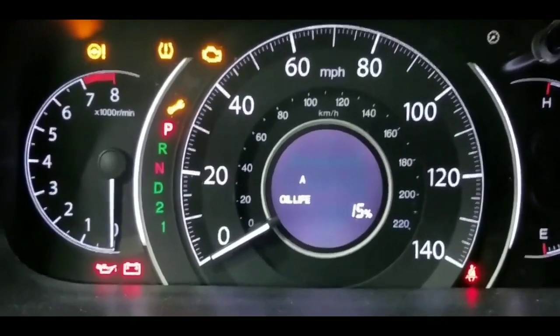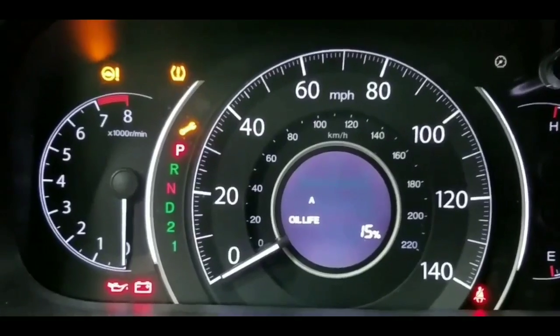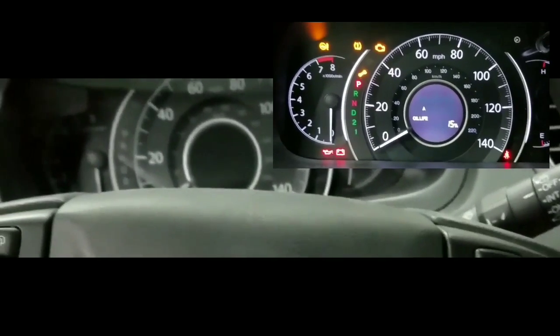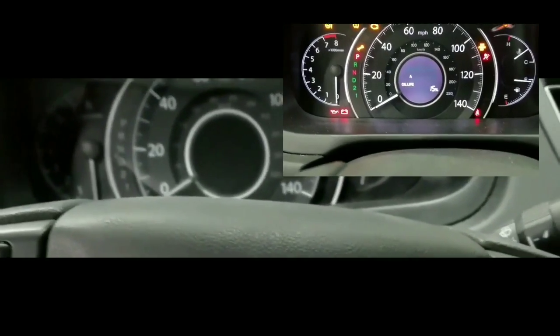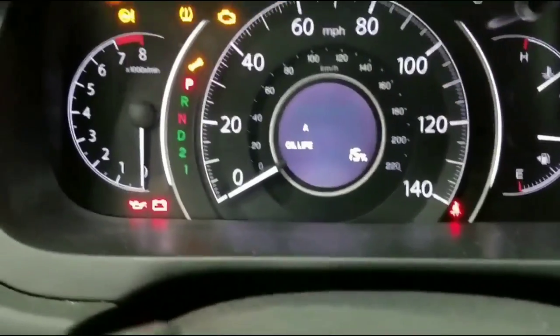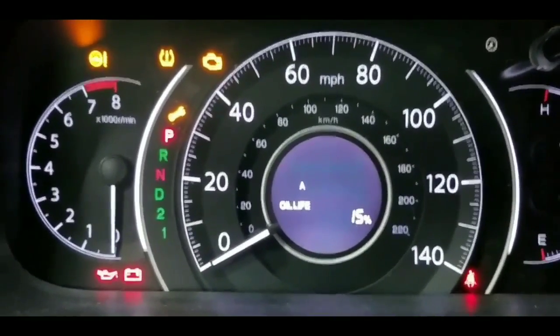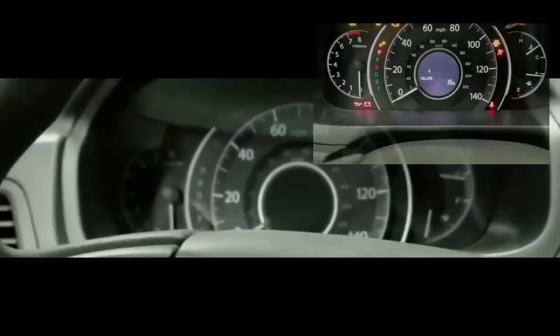I got out and I did get two people to try to jump the car. First time didn't work. I thought, well, maybe I'll try another car, see if I could jump it. Same thing happened. Click, click, silence. Every time I try to turn it on, click, click. So at this point I'm getting the feeling that it's the starter that's the problem.